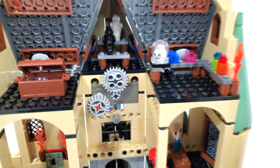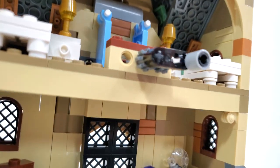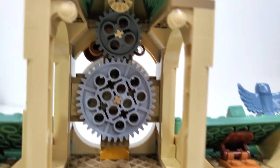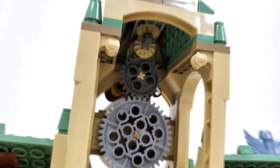Now, you may be thinking, if LEGO made a set where you just had a bunch of gears and also just the walkway behind the clock tower, that would be really boring. Well, yeah, it would be, but then again, it would be a lot more accurate, and I bet a lot of people will still appreciate that compared to giving us just random rooms within the clock tower.